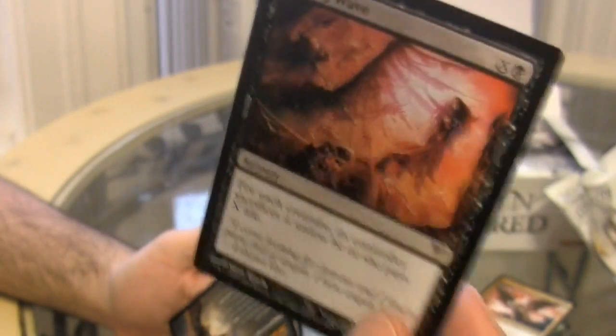Killing Wave, I think Marlon's talked about it. Card is not as good as people seemed to think it was. I read that card and I was like, this is bad. This is another card that lets my opponent choose what to do, which most of the time, unless it's like Vexing Devil, which seems pretty ridiculous, is not worth doing.